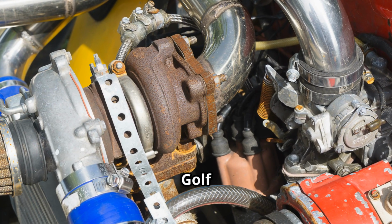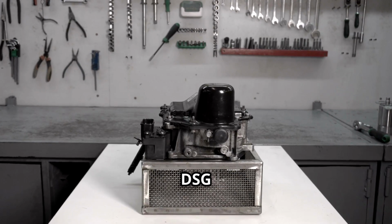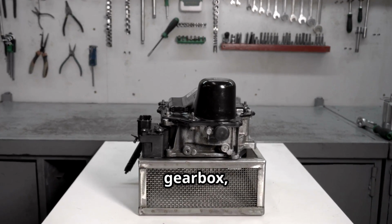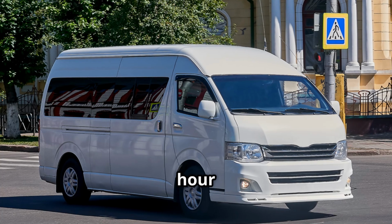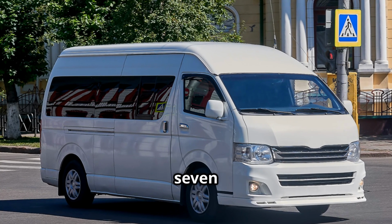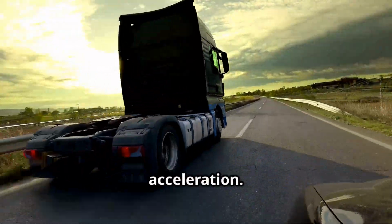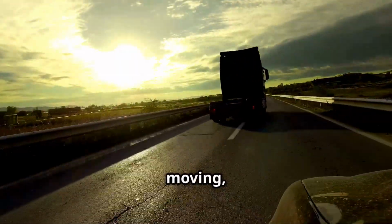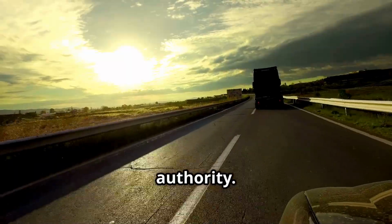The one to have was the 2.0-liter TSI petrol engine, the same basic unit found in the legendary Golf GTI. Mated to Volkswagen's slick-shifting DSG dual-clutch gearbox, this engine could propel the Big Charan from 0 to 60 miles per hour in a very respectable 7.6 seconds. But its real strength was its in-gear acceleration. Once you were moving, a squeeze of the throttle would see the Charan surge forward with real authority.